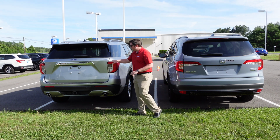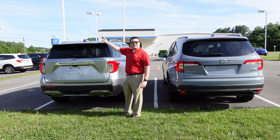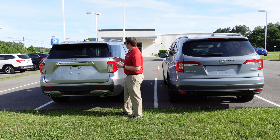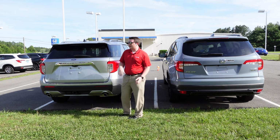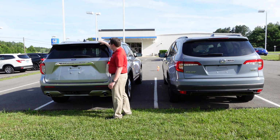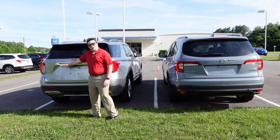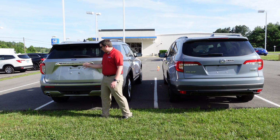Let's lead over here. You'll see, starting with the top again, you have a shark fin antenna on the top there as well, but this one is actually a black matte color on the top there. It is not body colored. You know, Ford, I wish you would have actually painted that. The body color would have blended in a little bit better like the Honda Pilot does. Coming on down, you do have the nice spoiler here as well, third brake light. Same design here on the rear wiper. Ford logo right there. And then you'll see Explorer spelled out right here on the back. You have a backup camera here on the back as well.